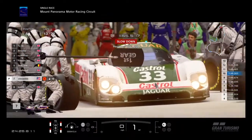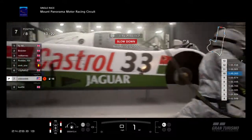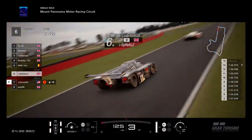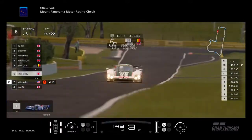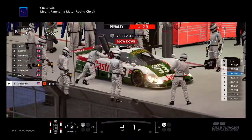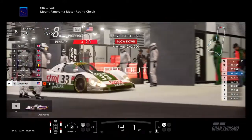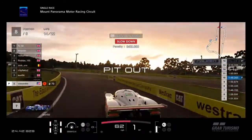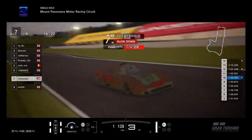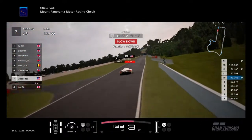Video pits from 7th. Tyres have had enough and need to put some more fuel in as well. So, service time for Video. See if Keith can close up to him as well, but Keith will be on older tyres as well. He's got a load of fuel to get to the end though, so maybe just a quick tyre stop for Keith in the future. So there goes Video out the pits, and Keith is going to be just behind him, only about 3 or 4 seconds behind him, so still no rest for Video.